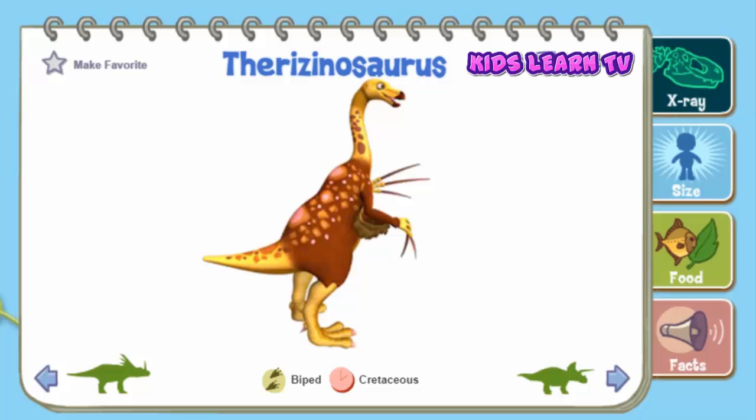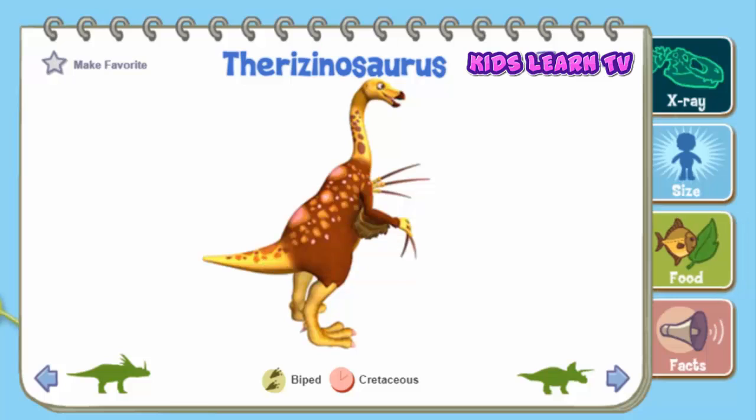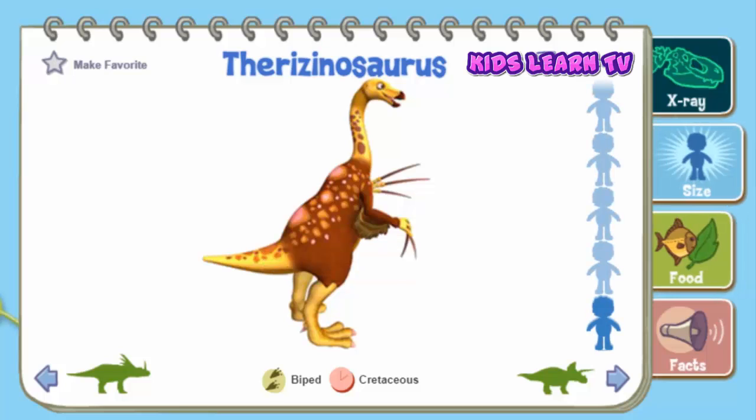Therizinosaurus is a large feathered dinosaur from the Cretaceous. With short, stubby legs, pot belly, long arms, and hands tipped with huge claws, it was one of the most bizarre-looking dinosaurs. Using their long arms and claws to reach out and cut plants, Therizinosaurus were herbivores. Some scientists also believe that their claws were used for self-defense. This animal was about 5 kids tall.